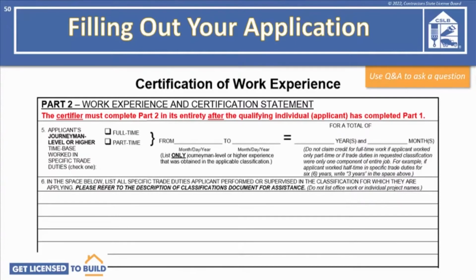On line 6, your certifier will need to list the duties that you perform or supervised that are considered critical for the classification that you're applying for. You can read the description of critical duties in CSLB's description of classifications booklet available on our website. Do not copy and paste the description from the booklet. This is only to give you an idea of what CSLB considers critical duties for each classification. Your certifier should complete this section in their own words and be as complete and accurate as possible.